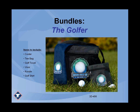But in this case, with this golfer set, you can totally use the bid kit. You put the big 4x4 design on the cooler bag there in the middle. Use the 3x3 designs for the small tea bag and the small golf towel there. Very easy to do. And those small designs, 2x2, 3x3, can go on things like visors and koozies as well. Definitely a great way to utilize one product, one cheap price, to do all this decorating.